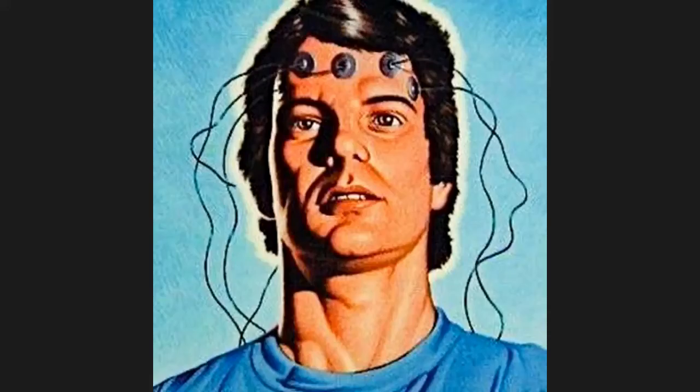Yeah, so this photo is from the front cover of the first edition print of True Names. True Names is the novella that started the entire cypherpunk movement.